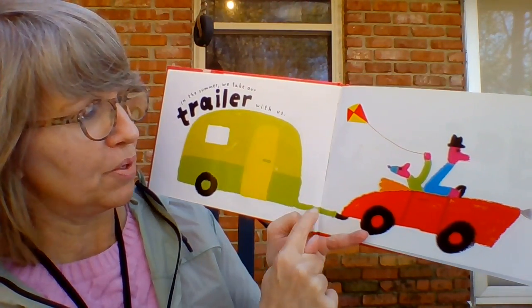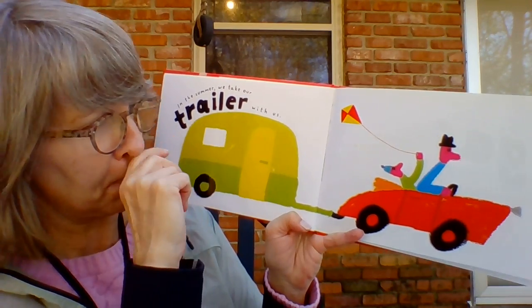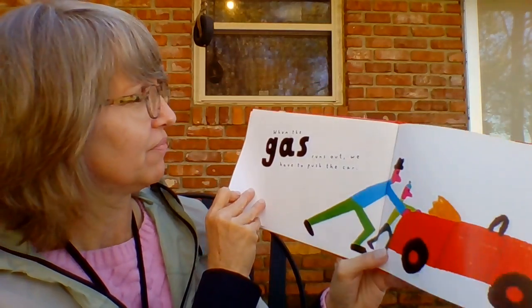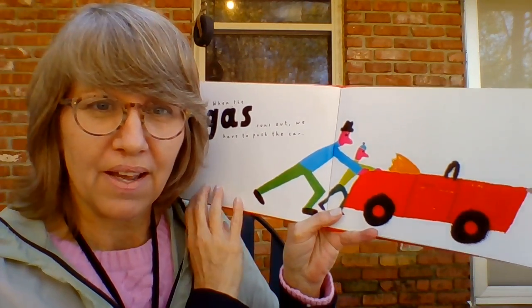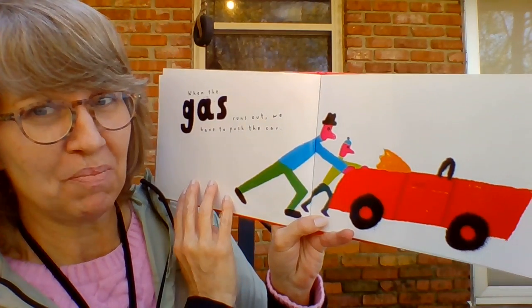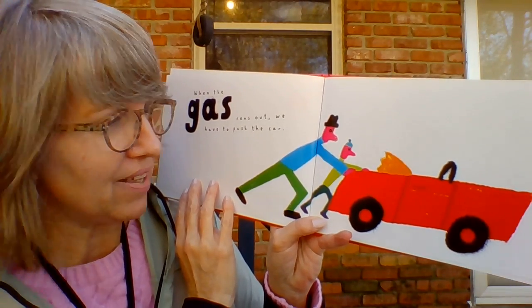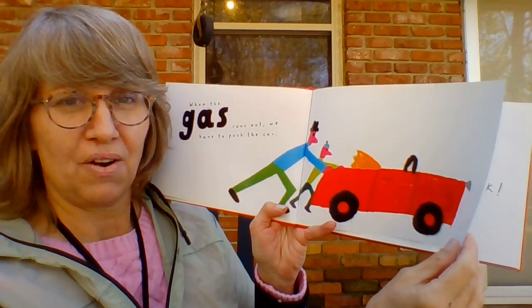Wow, in the summer they hook the trailer to the car and pull it behind them. And they even bring a kite with them. When the gas runs out, we have to push the car. The gas? What's the gas? Must be something that makes the car go, because when they run out of the gas, they have to push the car.